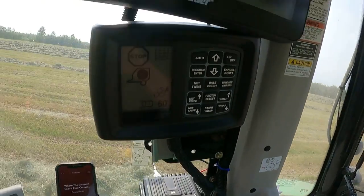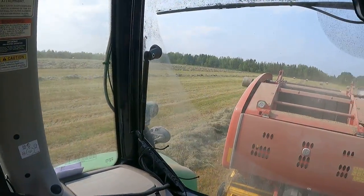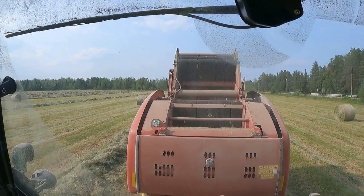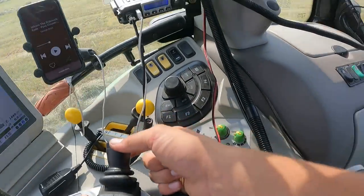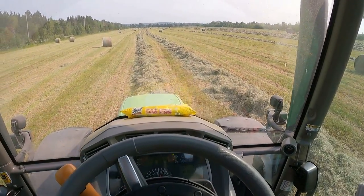Crazy. My monitor there telling me to stop. It's wrapping it currently. And then I'll just trigger it here. Perfect. And it gives me an updated bale count. We have 50 bales already. Wow. And we're good to go.